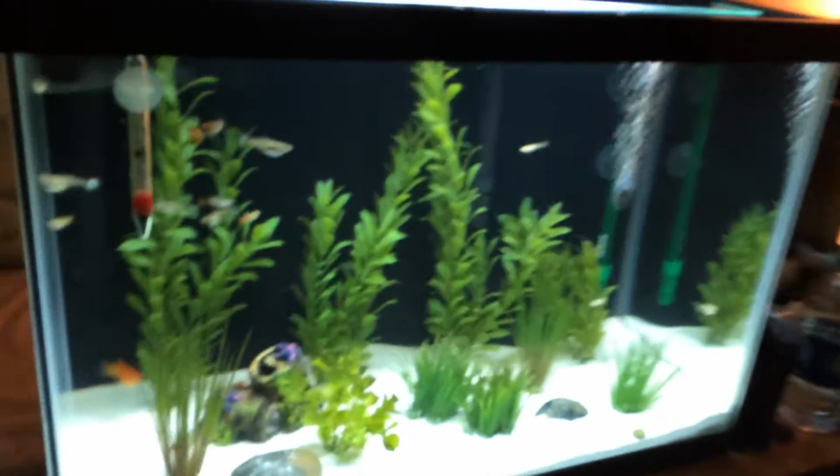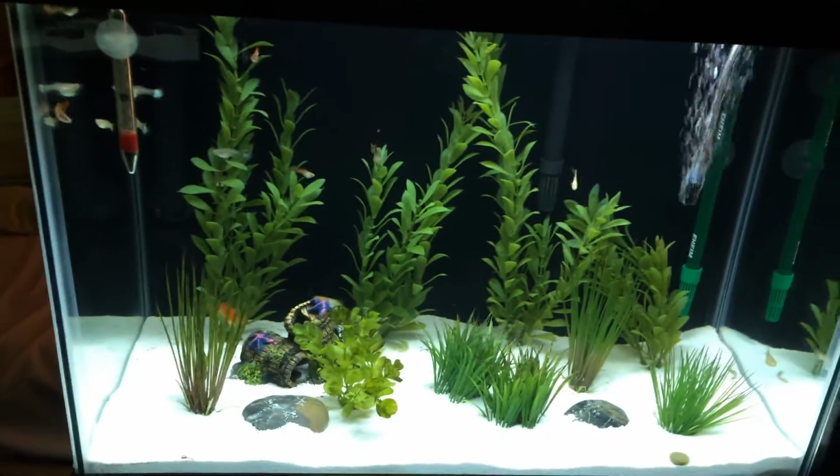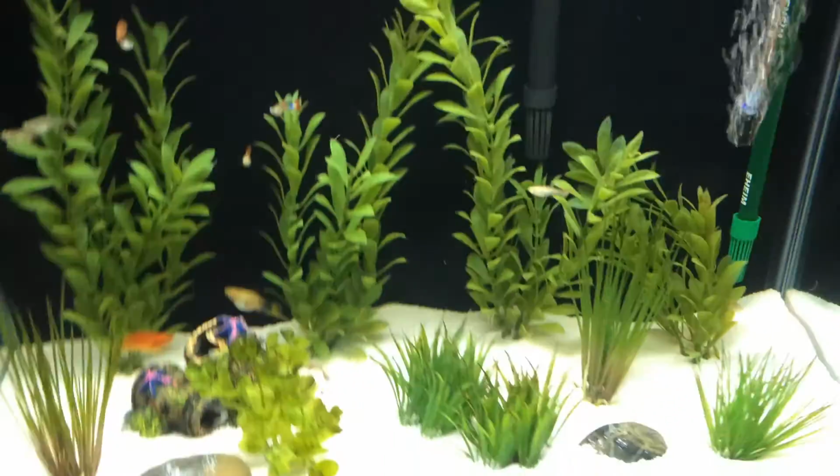But then over here is a 20-gallon tall. It looks really good. I like it. It looks crystal clear. I took off the one filter and I spray painted the 10-gallon, and in here I just had the fry then. So it's just a little simple fry tank. It's just something for them to live in.